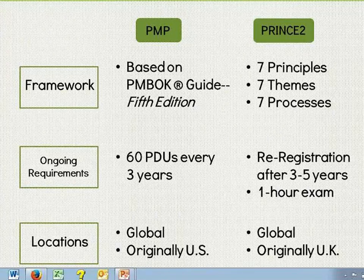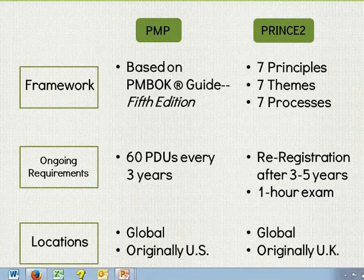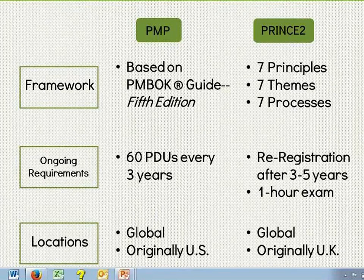Prince2, as we've seen, originated in the UK. It's known globally. It's particularly strong in Europe. It's particularly known for its use within government. That is the end of our comparison of Prince2 and PMP. We'll come back to some of those questions later on.